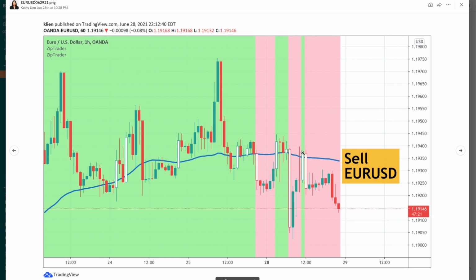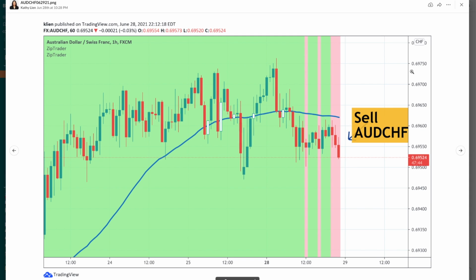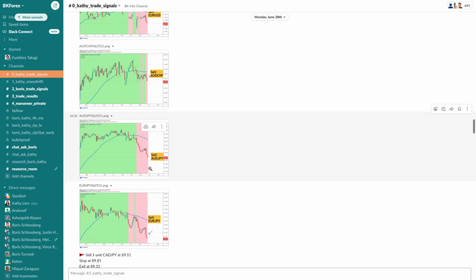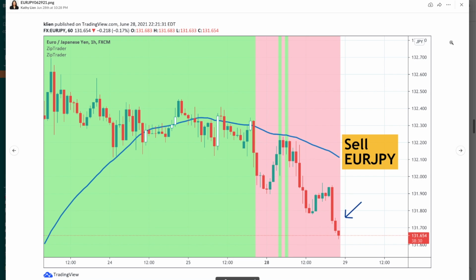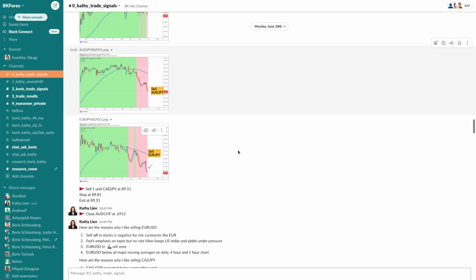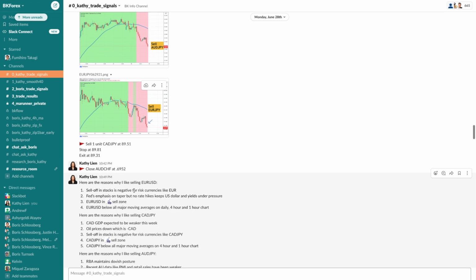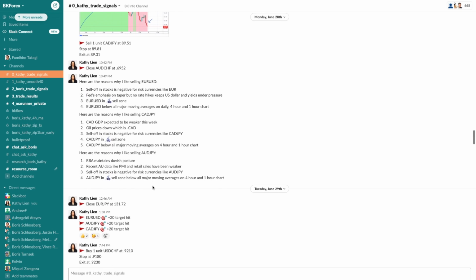These were the charts. We previously had a zip sell signal. It still looked very bearish to me, so I thought that it would continue lower. Aussie Swiss also looked very bearish to me. Looked like it was going to continue lower in the sell zone. Same story with Aussie Yen and Euro Yen. I added a CAD Yen trade and replaced that with the closed Aussie Swiss trade, before providing all of the reasons for why we decided to take these trades.